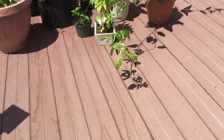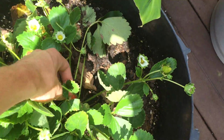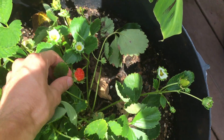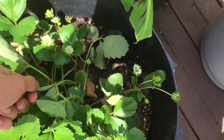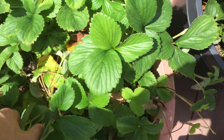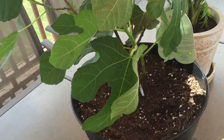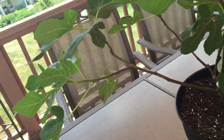On a deck. Strawberries, we got this one. Pretty small, I might just give that one to the animal in the cage, some food. Nothing still from the pine berries, still waiting on that. Not too sure what's going on. I was hoping we'd get some this year, but I guess not.